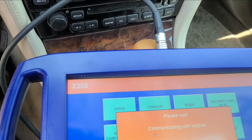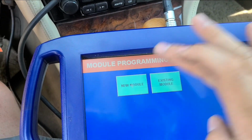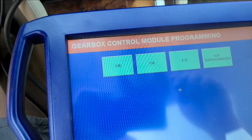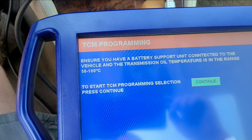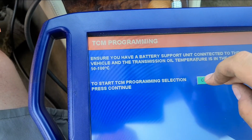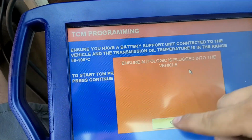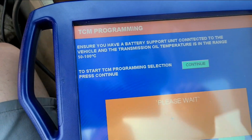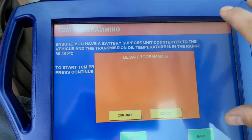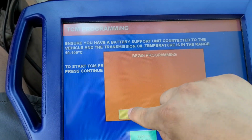Go to module programming and replacements. New module. Transmission control module. 4.2 naturally aspirated. Show the battery. Yep, we are good to go. It is plugged into the vehicle. We turn the ignition on. Begin program. See, before it told me I needed to download X file, I've got the file downloaded. So here we go.